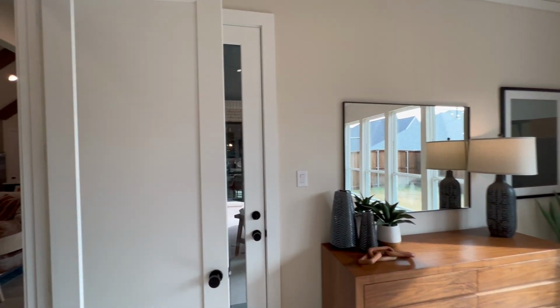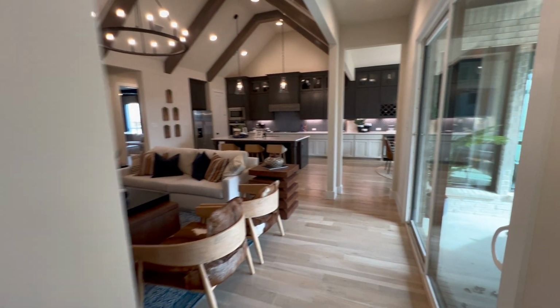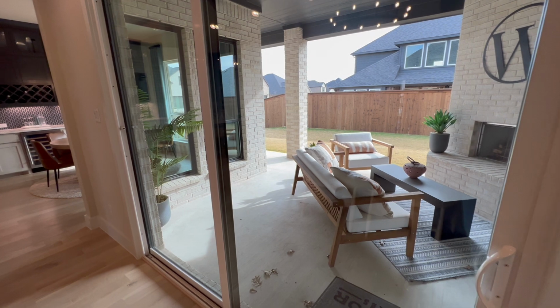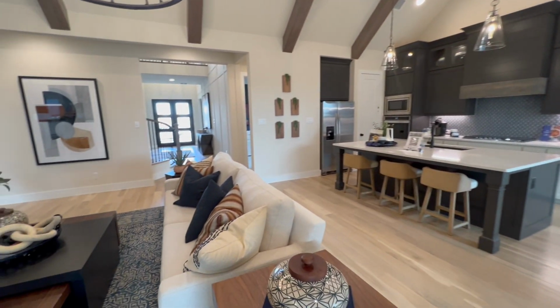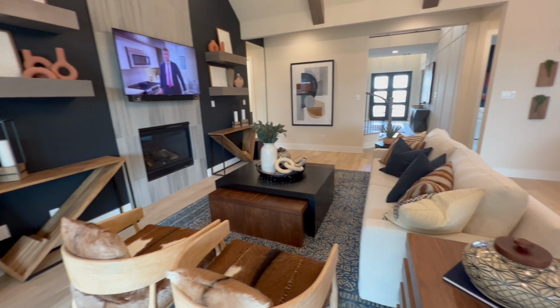And as we finish up here in our owner's suite, we're going to head back into that great room and take another look at this. And there's the patio, which we'll also look at here in a second. But look at the beams on the ceiling. I mean, what a nice touch. I'd love to know what you think about that.